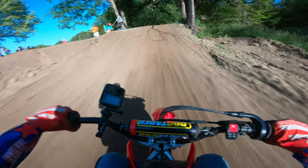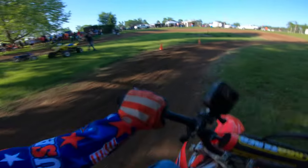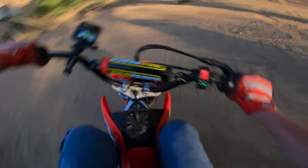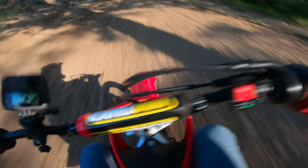Checkered flag, that is it. He finished 4th out of 5th. I did not do well at that at all. I hit my knee, kind of hurt. After the race, we were still here to have fun, so we ended up heading back to the trails and messing around on the hill climb a little bit.